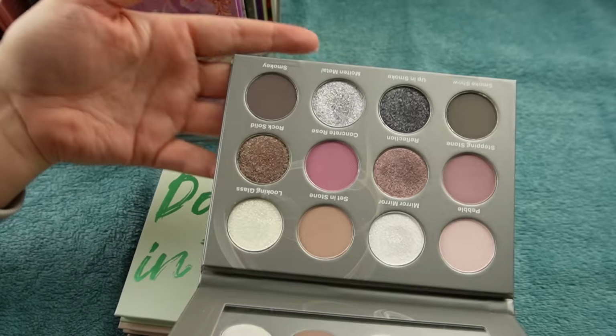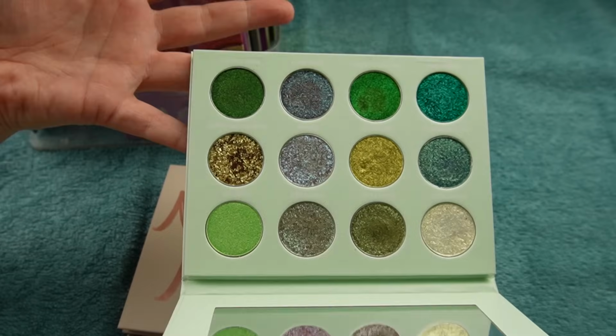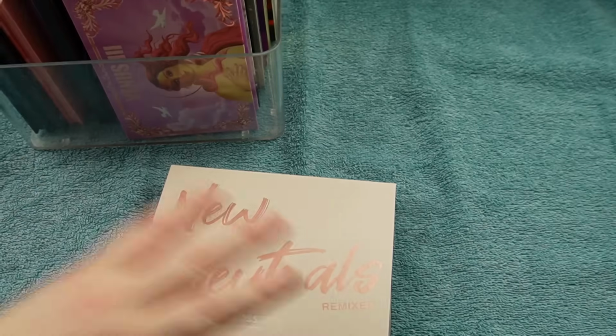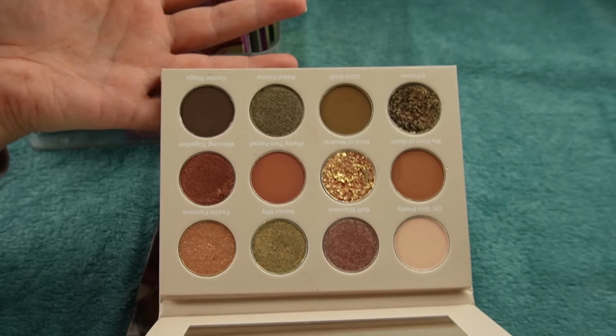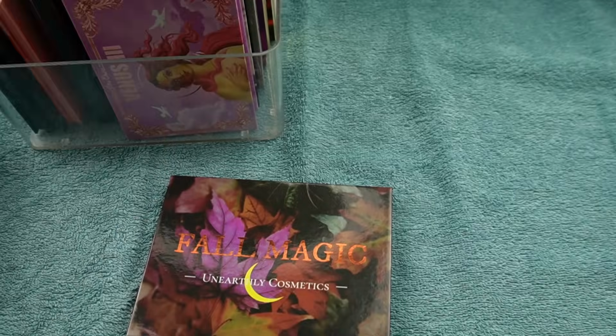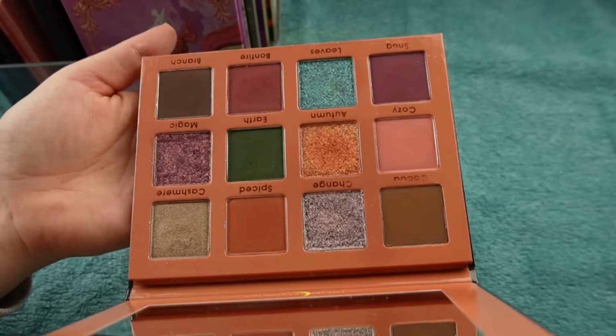My favorite from Gloss Gods, the Smoke and Mirrors. Loving that. Dancing in the Sky, they're getting rid of this one. So, grab it while you can. And then the new Neutrals, which is one of my all-time favorite neutral palettes by now. And then I have one more Unearthly, which is another great grungy neutral palette, the Fall Magic Original.